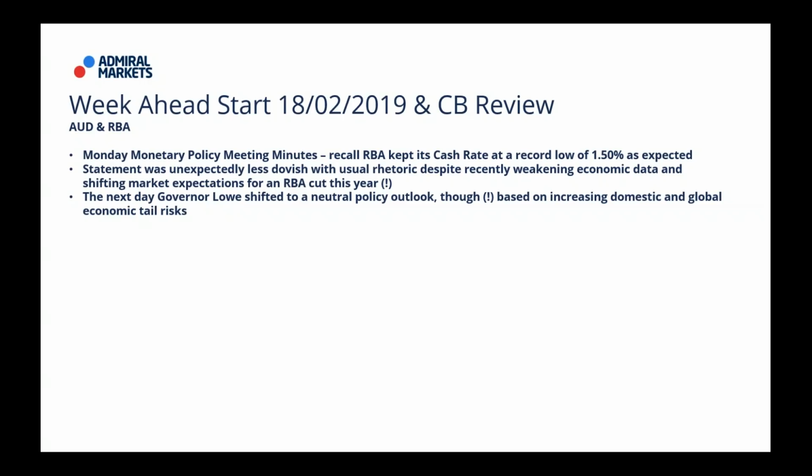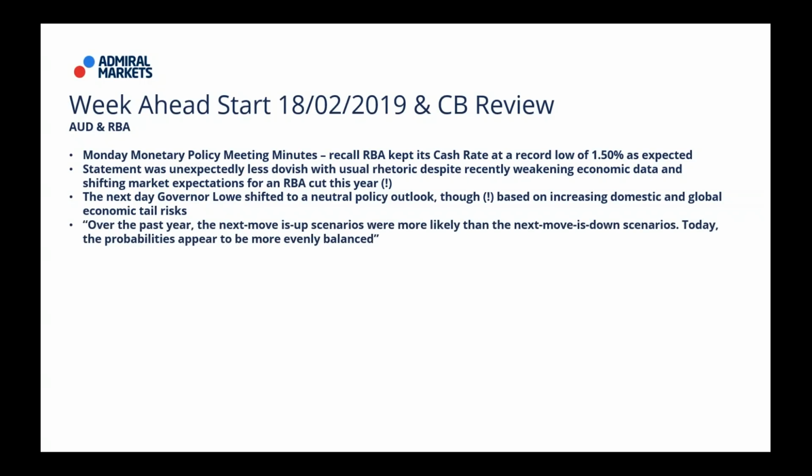Based on increasing domestic and global economic, here's the word again, tail risks, i.e. downside risks. Okay. And here's a quote from him. Over the past year, the next move is up scenarios were more likely than the next move is down scenarios. Today, the probabilities appear to be more evenly balanced. Aussie dollar, who was in front of the screens, sold off massively. It was a train wreck.